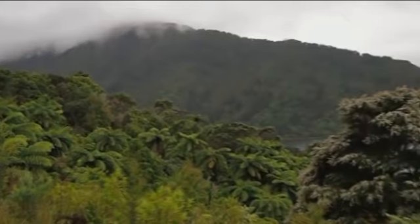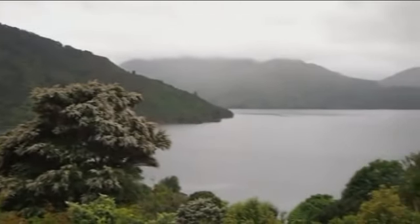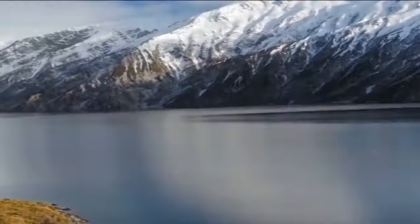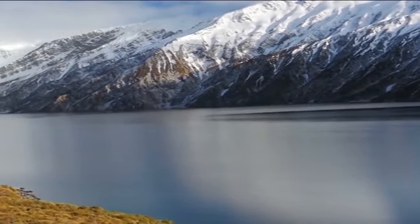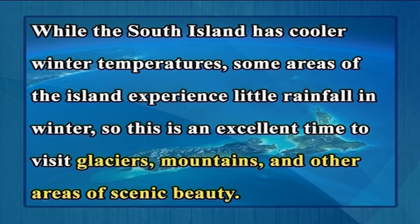New Zealand's winter months of June to August bring colder weather to much of the country and more rain to most areas in the North Island. Mountain ranges in both islands become snow covered, providing beautiful vistas and excellent skiing. While the South Island has cooler winter temperatures, some areas of the island experience little rainfall in winter. So this is an excellent time to visit glaciers, mountains and other areas of scenic beauty.